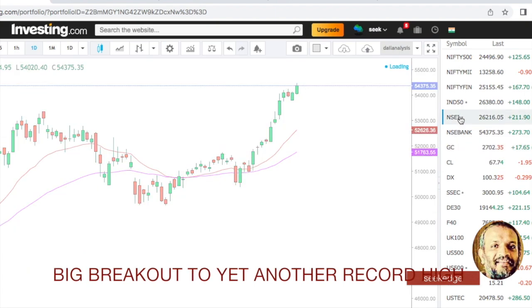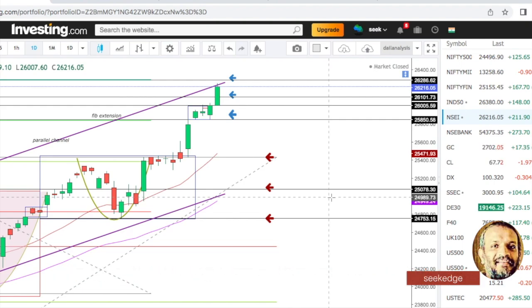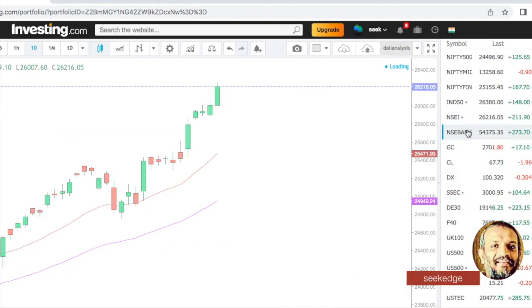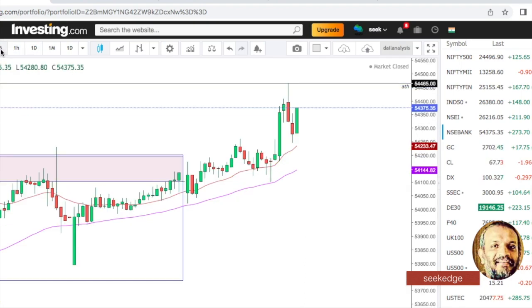So the September series ended with new record highs, and that was at about 26,200. Can you believe? Banknifty also moved substantially well and is heading towards 54,500. So it's a close above 54,375. So what a day, what a day.